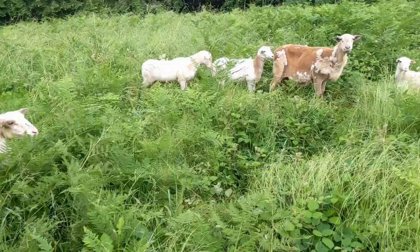Any updates with the sheep? They all look good. And they're finally blending with the older sheep that we had already got. Yeah, the original group of five and the new group of five sometimes were together, sometimes apart. Sorry, baby woke up from a nap and is feeling pretty fussy.